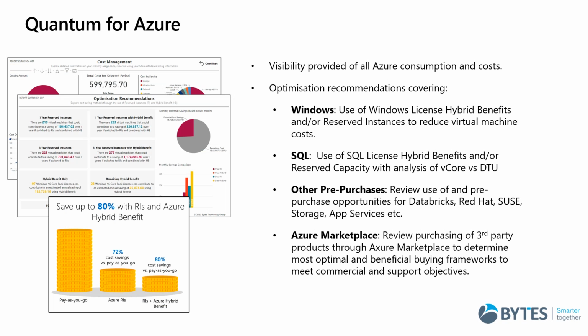If you have Azure through us, there is another cool tool called Quantum for Azure, and this is free for any customer that has Azure with us to get that visibility on your Azure consumption, how it can be optimized, how you can save in terms of those subscription costs. So absolutely, utilize this if your Azure is with us, and hopefully it can be helpful in managing your Azure consumption and costs as well.